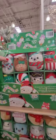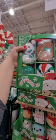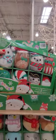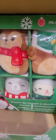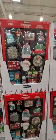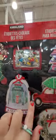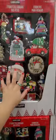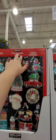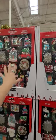And look at these plushies. Squishmallows. This is Squishmallows or ornament set for $21. And let's take a look a bit near penguin, reindeer, what is it? It's a dog thing. And yeah, okay, then we get to these holiday gift tags. They're cute too. Look at them, they're super cute. If you're looking for some kind of different tags, these are really cute. It's for Kirkland, and it has 84 pieces, $15. It's a good deal.